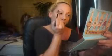Next up, I know this is going to seem crazy, I'm picking up a brush. This is my Sigma E38. I'm going back into my Hoola bronzer, and that is what I'm going to use on my eyes, in my crease, to give my eyes a little bit of color. Just a little bit. Not going to go too crazy there, you guys.